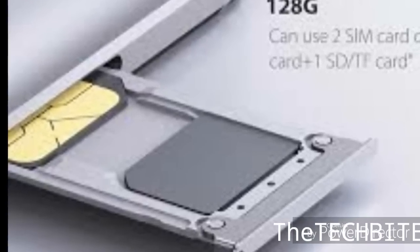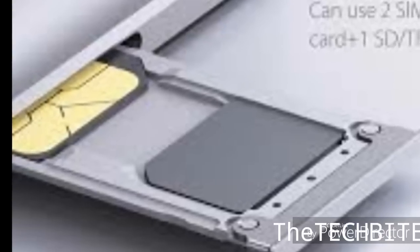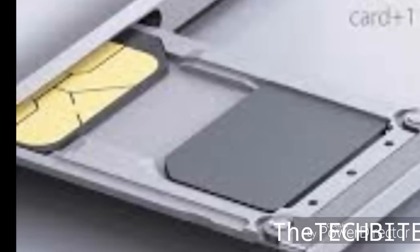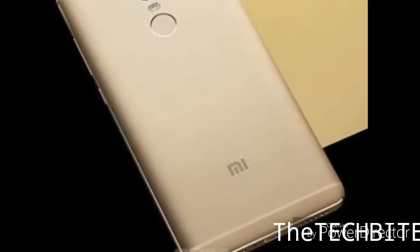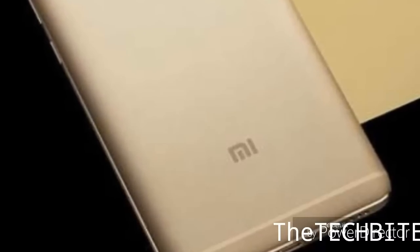The company has definitely taken note of complaints of the Redmi Note 3's 32 GB micro SD capacity limit. The Redmi Note 4 supports micro SD cards of up to 128 GB, which should be sufficient for most people. Xiaomi Redmi Note 4 has a non-removable 4100 mAh battery, which is marginally bigger than the 4050 mAh one seen on the Redmi Note 3.